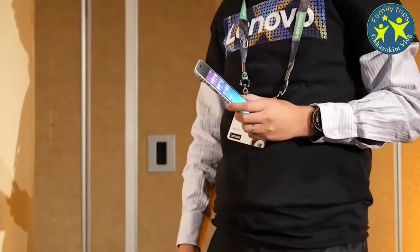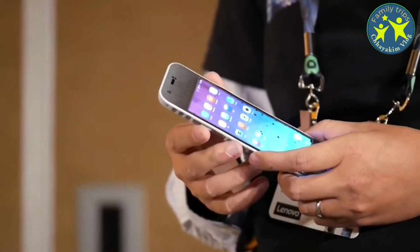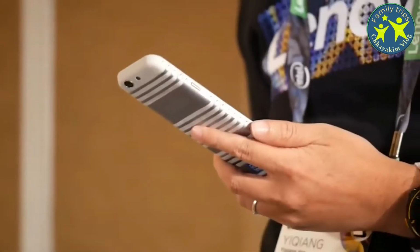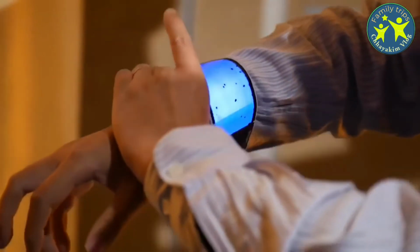Lenovo C+. When unfolded, this smartphone looks like a remote control with a huge screen. Nevertheless, these dents on the top and the bottom of the phone are a little bit unusual. But this phone, wait for it, it bends.